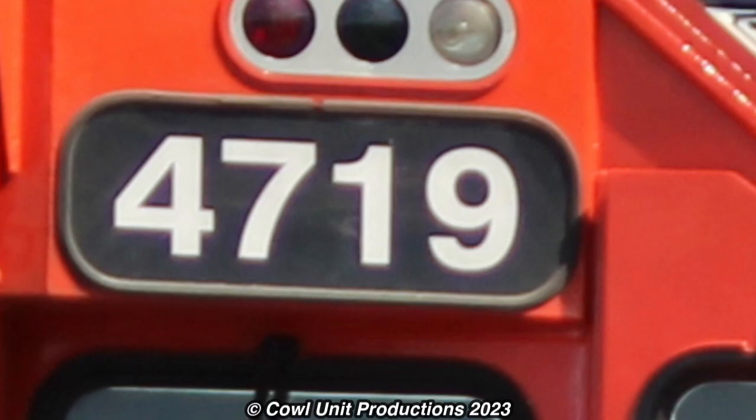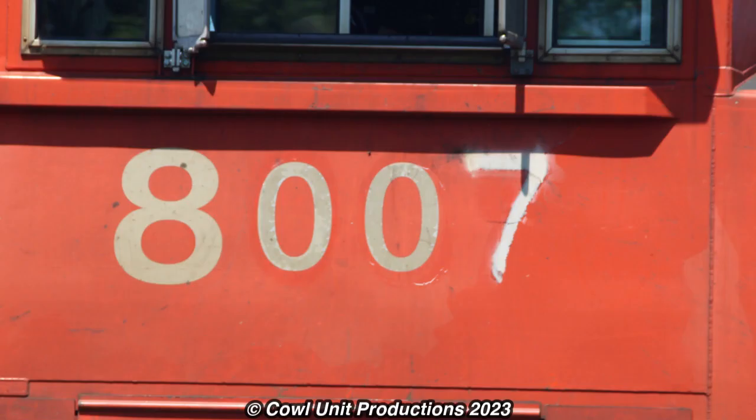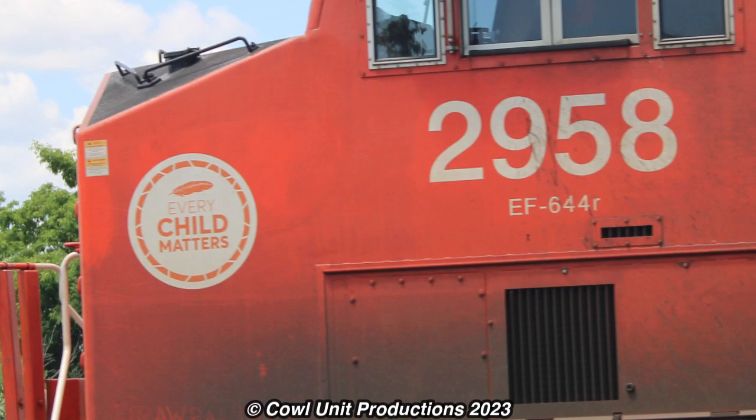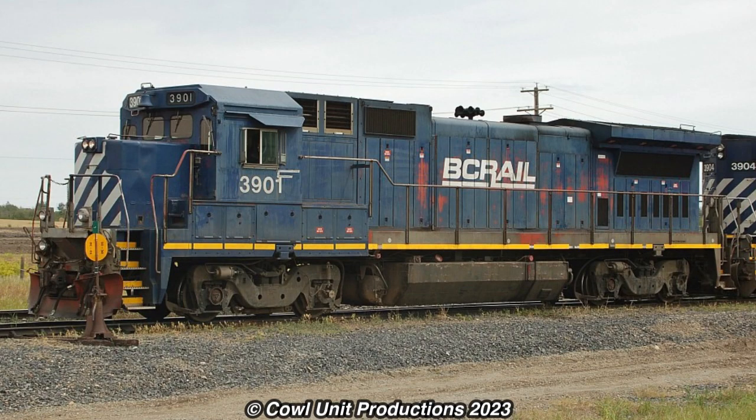One number board is completely normal, then you have the other one that's just like, I don't know what BC Rail is. My favorite railroad is British Columbia Railroad. Wait, I just said railroad instead of railway. Oh my god, why, oh why is it not consistent? No. CN, just... No. Please, just stop. No. Okay, this is just a B39-80 from BC Rail. I don't see what's off of it.